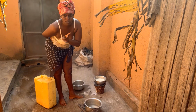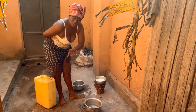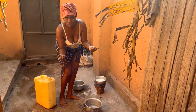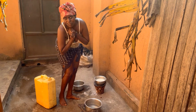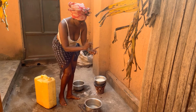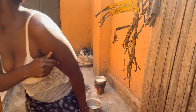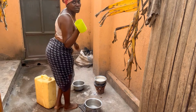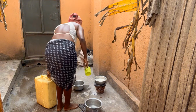So I'm going to be pouring in 2 cups of water to make it more dilute, because grandma is not supposed to be drinking thick milk. I think the doctors advise her not to take it. Though some people love it, for some reason she's not supposed to drink thick milk. So let's get a cup and pour water into the milk. This is the cup I'm going to use. You can use cold water or hot water to mix in the milk, it doesn't matter.